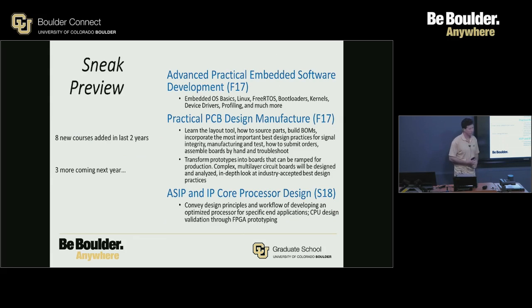So this fall, we're introducing 2 new courses: Advanced Practical Embedded Software Development. There's a fundamental course, Embedded Software Essentials, now referred to as Principles of Embedded Software, that basically goes through all of the fundamentals of embedded C programming and all of the dependencies on embedded systems that you need to know to be extremely competent in that area. But it's not enough to cover all the other topics of embedded software that need to be touched on, such as embedded operating systems, Linux, bootloaders, kernels, device drivers, etc. They just don't fit in one course. So we are adding another one this fall.